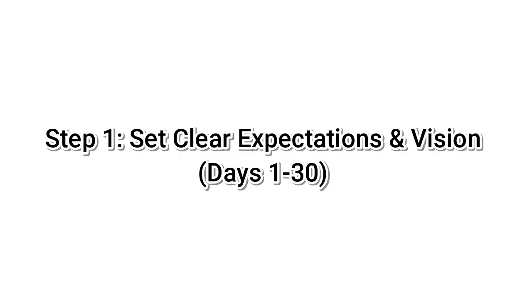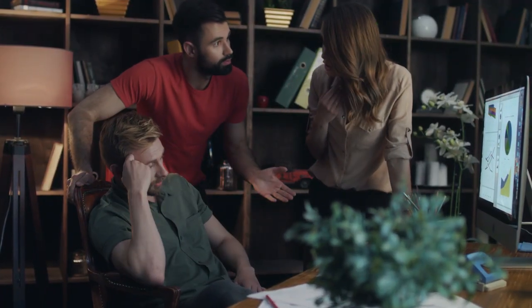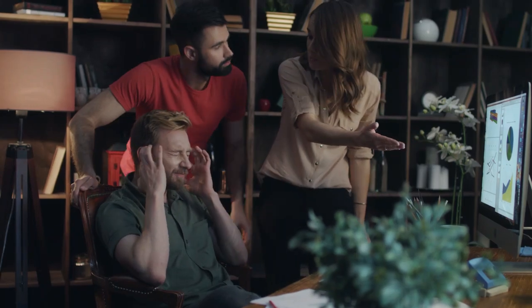Now, let's dive in. Step 1, set clear expectations and vision. The first step in building a high-performing team is clarity. Most teams struggle because they don't know exactly what's expected of them. You need to set clear expectations, define the mission, and ensure every team member understands their role.